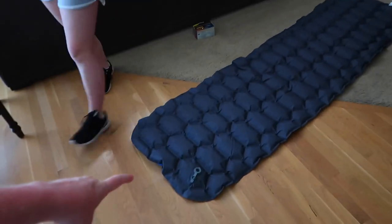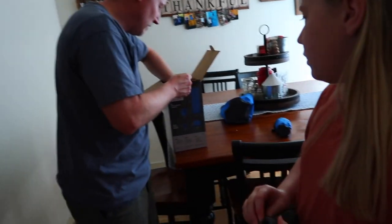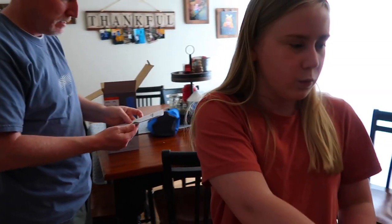Yeah. So do you just blow it up or what? Well, this is too big for your mouth. So it has a second thing. Like you lift up this. Oh, okay. And then you could have it with a pump, but. Well, for that one, I will need the pump. I thought it auto inflated. Doesn't it auto inflate?